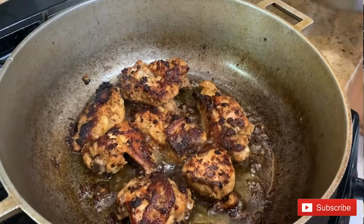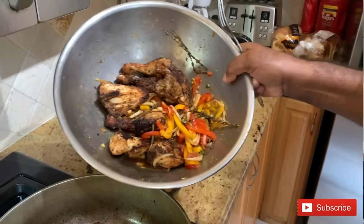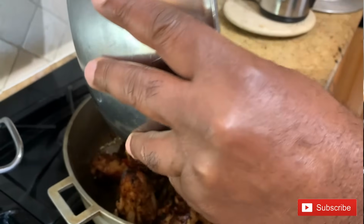All right, this looks so delicious. I want to eat it like that, but I know that it's raw still. So what are we doing right now, Daddy, before you do it? Everything in the pot. We're throwing everything into the pot.